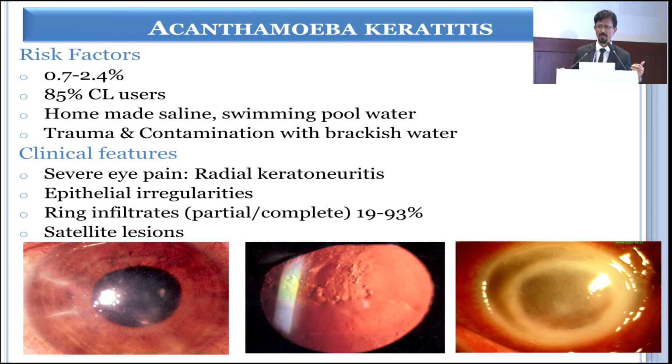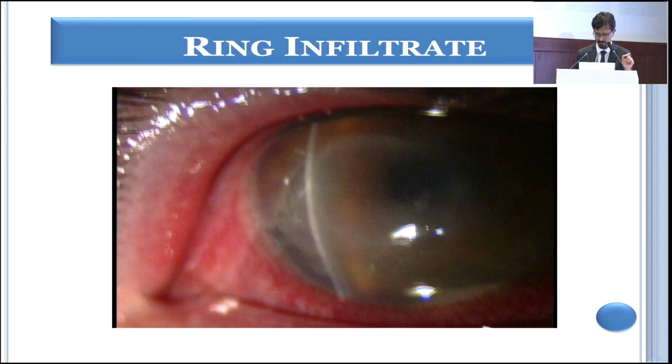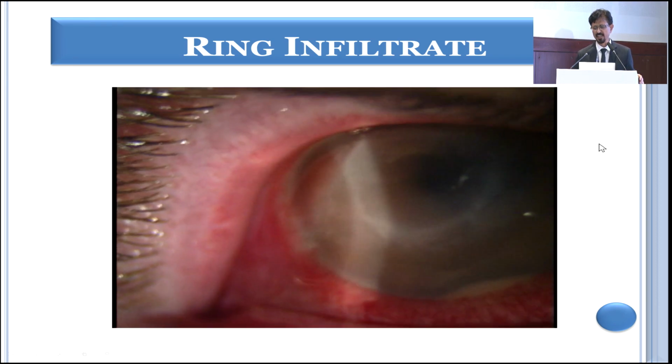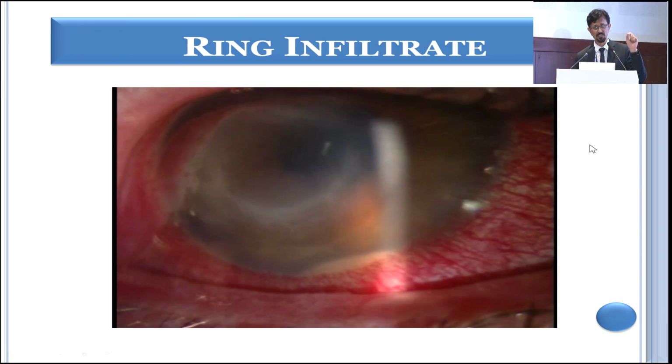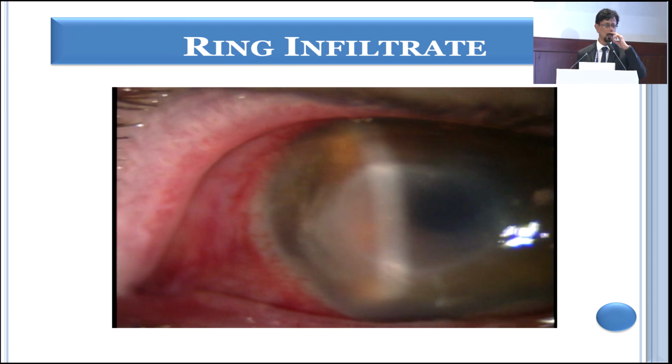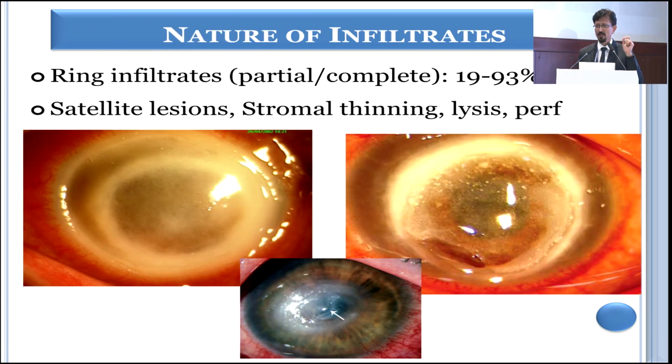Again, if somebody is a contact lens user and develops keratitis with severe pain in the eye, then that can suggest Acanthamoeba. Particularly if you have a ring infiltrate, something like this, a ring-shaped infiltrate. In such a case, if that person is giving a history of contact lens use, or sleeping while wearing contact lens, or swimming while using contact lens, with this ring ulcer, you can suspect two things. One is Acanthamoeba, one is Pseudomonas.